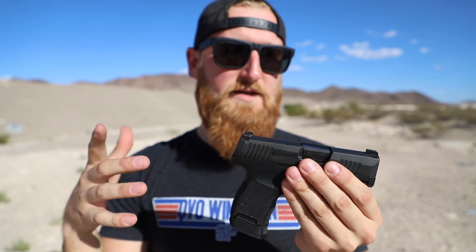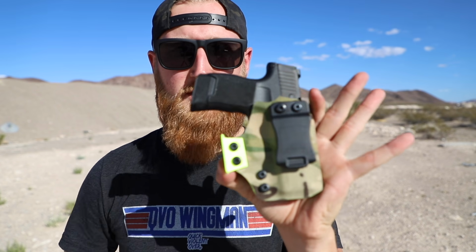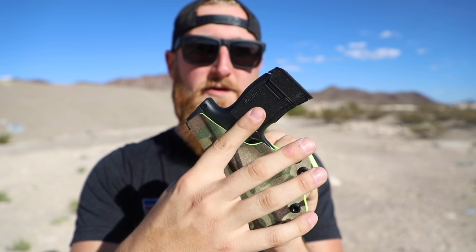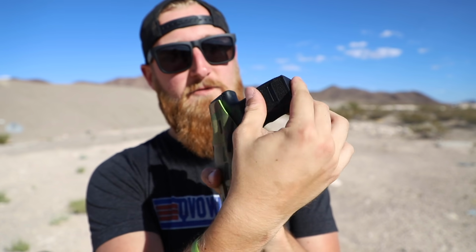Since this gun is basically designed for concealed carry, here I have it in a QVO more discreet holster. This is original multi-cam over neon yellow. The part of the gun that is going to be rubbing up against my abdomen is right here, and it's really not that bad. Definitely way less aggressive than my current carry gun, the M&P 2.0. And when this thing is rubbing up against my stomach, I really don't even notice that it's there.